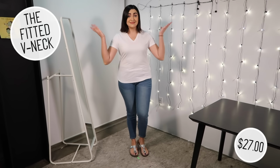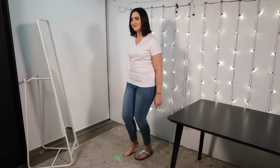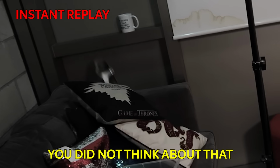Okay, and then this is my final top, the plain white tee. Have you been wearing Birkenstocks this whole time? Did Birks just spontaneously appear on my feet? I think they did. Whoa! That one's gone forever. That was an expensive move. You did not think about that.